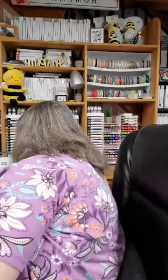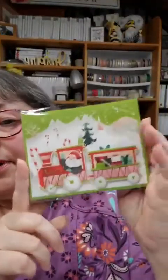Today we're going to make another Christmas card. We're working on our Christmas cards right now, and if you're coming to our Stampin' Stack, this is going to be one of the cards. So you're getting an early peek. Last week's card was the Christmas train. That's part of it. I have that here. Let me show you. Oops, he's upside down. This will be one of the cards.